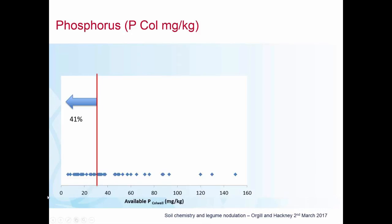Now on this graph here, on the x-axis, we've got the available phosphorus in COA, and we've got the distribution of data from the Central West Transect surveys. As you can see, perhaps phosphorus wasn't as alarming as what we're going to show you in the next slide for sulphur, but about 40% of the paddocks were less than COA P of 29 or 30.